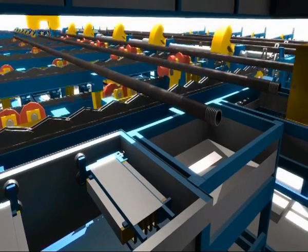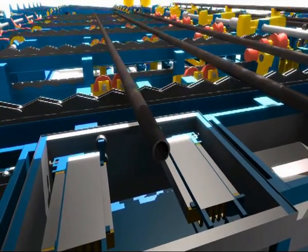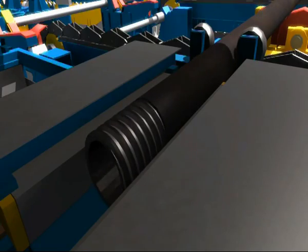There are no offline operations or handling to be carried out with overhead cranes. This also contributes to the decrease of possible mix-ups.